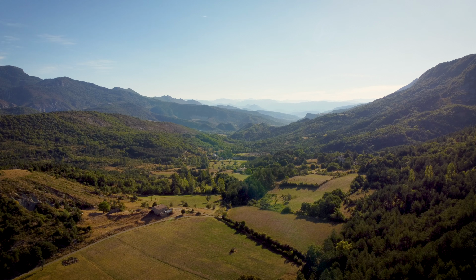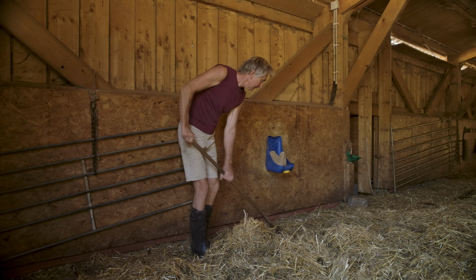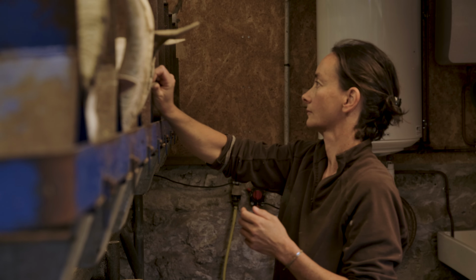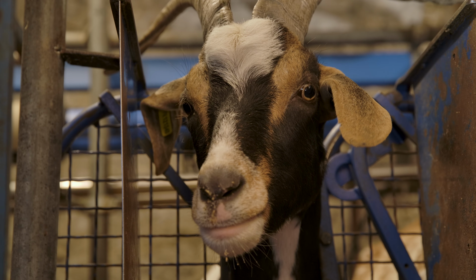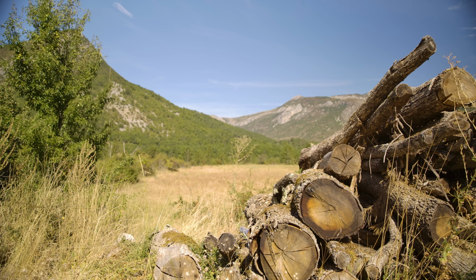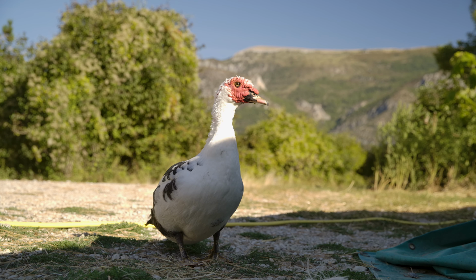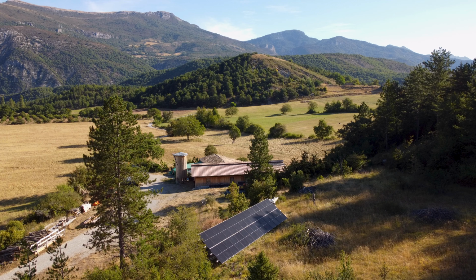Nestled at the border with Provence and the Alps, this French valley is home to a Dutch dairy farmer, his French wife, and the herd of around 100 Communes de Provence, Alpines and Roves goats. They moved here in 2008, looking for a plot of land and to live a more environmentally conscious way of life.